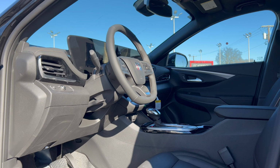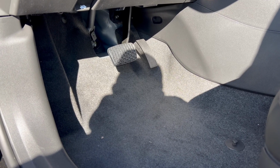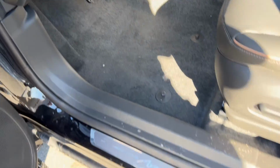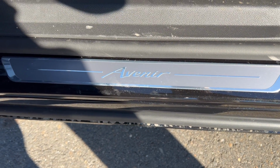Let's check out the interior. Starting with the footbox, a nice large dead pedal, brake and accelerator. Might like to see some rubber finish on the dead pedal so the carpet doesn't get screwed up. The floor mats are in the tailgate area at this time. We do have a really nice aluminum door sill panel that says Avenir to welcome you to the vehicle.